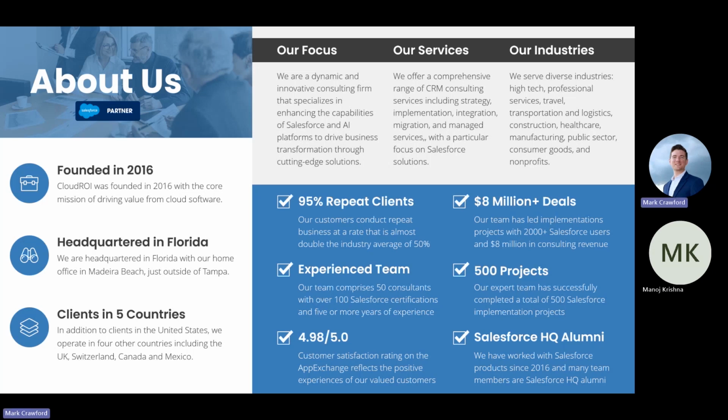We've successfully implemented deals that have resulted in over $8 million in consulting revenue with over 2,000 Salesforce users in the Salesforce implementation. We have an experienced team of 50 consultants with over 100 Salesforce certifications. Each team member has 5 years of experience or more, so we are a purely experienced team. We also have completed over 500 Salesforce projects, including implementation, managed services, and many others. And while doing that, we maintained a 4.98 customer satisfaction rating on the AppExchange, really reflecting the positive experience that we drive for our valued customers. A lot of folks in our firm are Salesforce HQ alumni. We've worked with Salesforce products since 2016, and we work really closely with Salesforce headquarters, including several alumni being on our team.